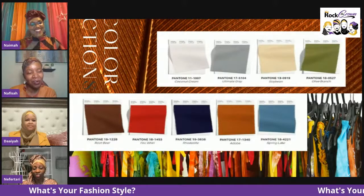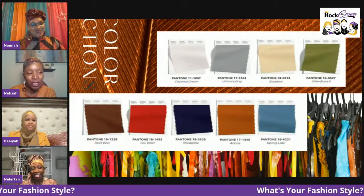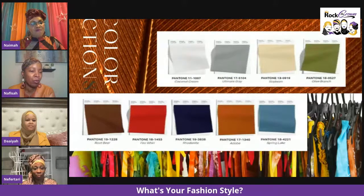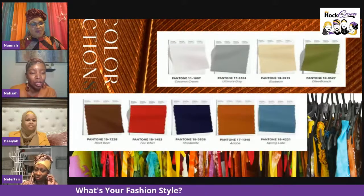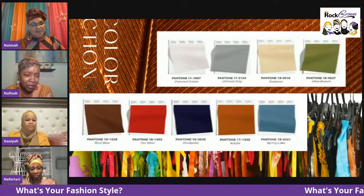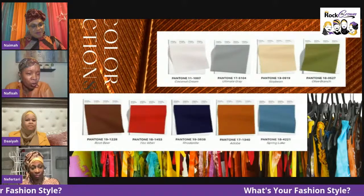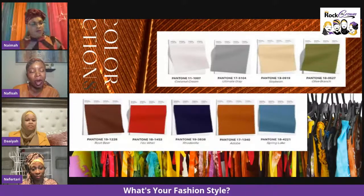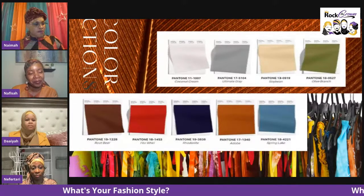Yeah. And it doesn't have to be a production either. You could just have some bright pieces, a bright yellow shirt. It could be a t-shirt if you're a t-shirt type of person, because some people are sweats type of people. But they can still be bright colors as well.